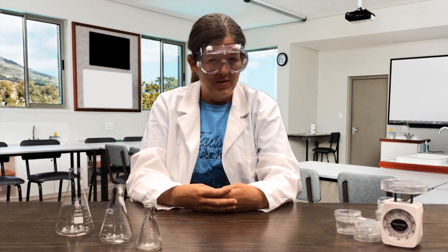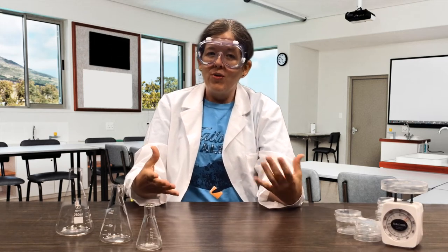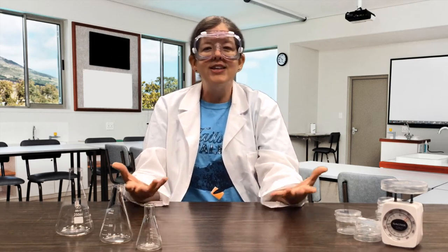Well, I encourage you to play this at home. Gather a group of family and friends and think of crazy animals that you can make them move like. Make sure, though, that you always say, scientist says.